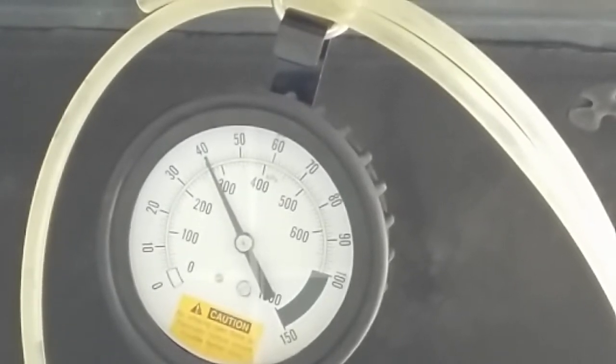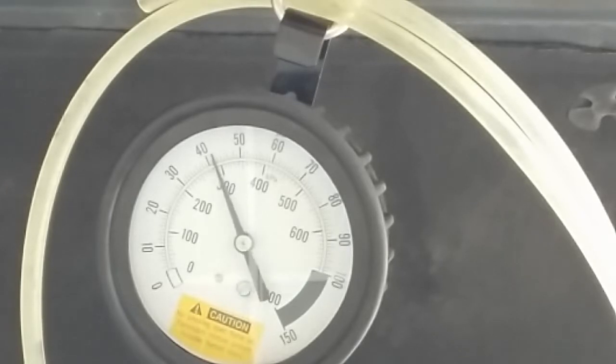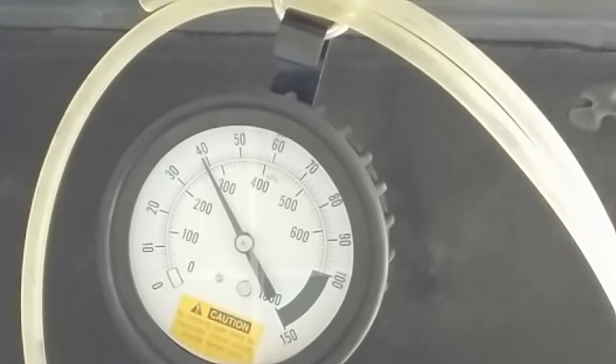So I'm gonna do number 2 now. I'm gonna prime the fuel pump. Rest pressure is about 55. I'm going to activate the injector tester. So for injector number 2, it's between 38 and 39. So I'll put 38.5.